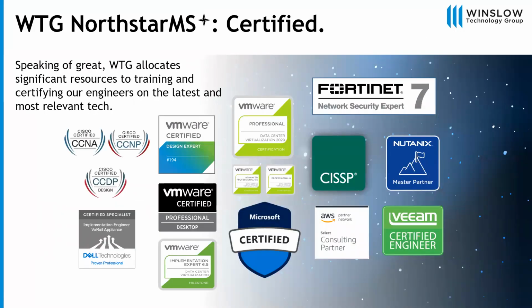Speaking of great, I want to let you know that we allocate a significant amount of time and training to make sure that our engineers are certified on the latest and most relevant tech in environments across the board. This is something that I firmly believe in, and all the way up to Scott Winslow, the owner of our company, he supports. We intentionally focus engineers, dedicate time, pay for classes, send them through certification training so that we know that our engineers are delivering OEM level services that you would expect for any managed service provider.